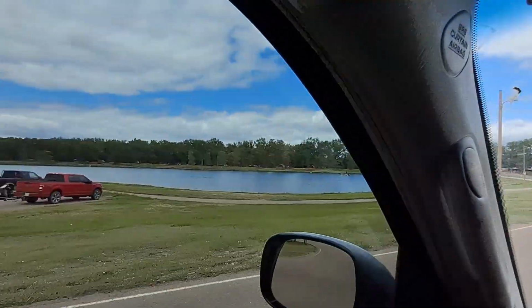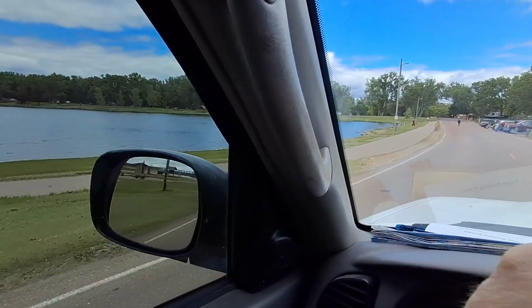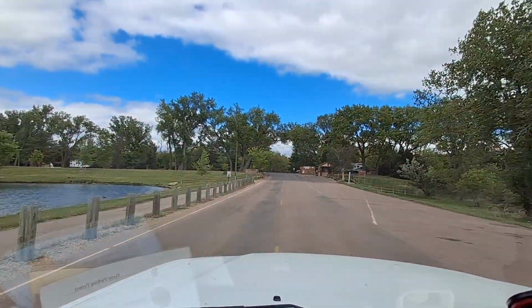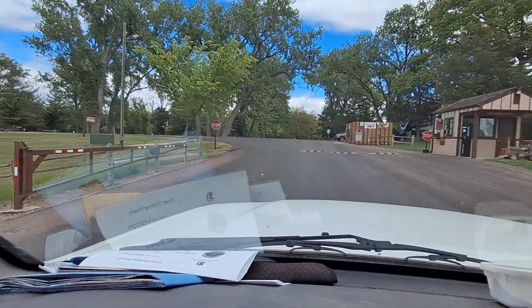This is just a lake now over here. This lake is several feet higher than the river. There's fishing. Here's some cottages. Gavins Point cottages. Chief White Crane Recreation Area. Campsite reservations. This is, again, Corps of Engineers.